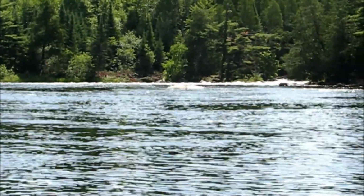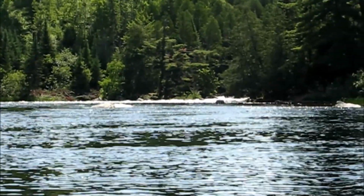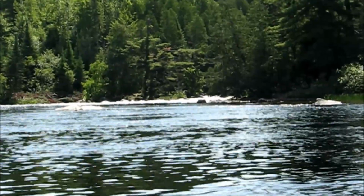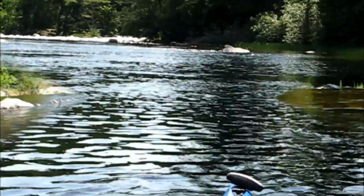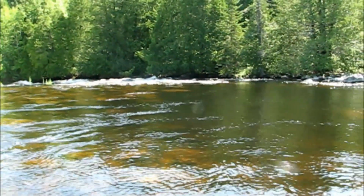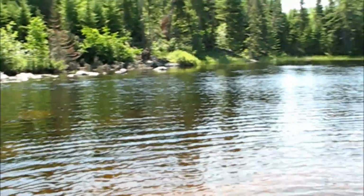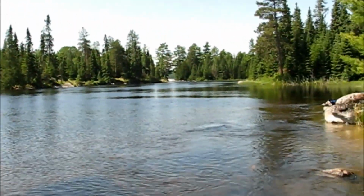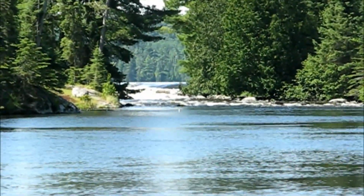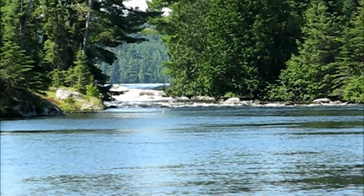Okay, we're up to the second carryover. It's listed as a falls anyway, so we won't be dragging up that one. Had a near miss on the last one, but all's good. Oh, we'll be carrying over this one. This is the top of the little falls on the Pickerel River. Our portage number 2, we carried over about 105 meters. And then right away, we have another rapids here that I don't think we're going to be able to drag up. We'll have to carry over, and it's 150 meters.